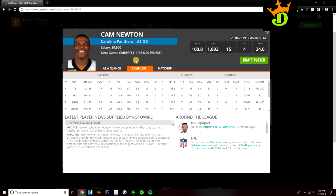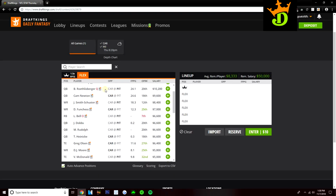I was expecting Cam to be priced up like AB and Connor. I was expecting him to be like 11, 12K. At $9,600, do really like Cam here. With him being a little bit cheaper, he probably makes sense as a captain if you can fit him in with maybe another stud or two.